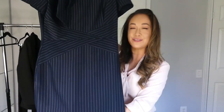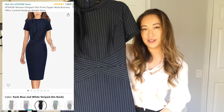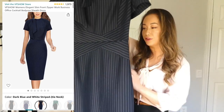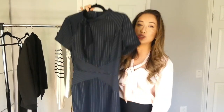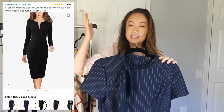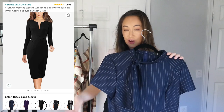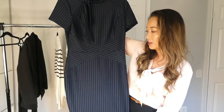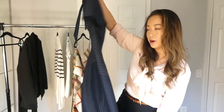So this next piece is super fun. It's this beautiful dress by this brand called VF Show. It had over 1,900 reviews and 4.4 out of 5 star rating. And it has this beautiful pencil cut to it. They had so many different options of colors, sleeveless, short sleeve, and long sleeve lengths. And I got it in this navy pinstripe color, which was called 7171 Blue.